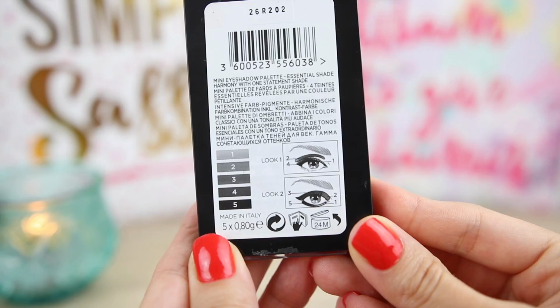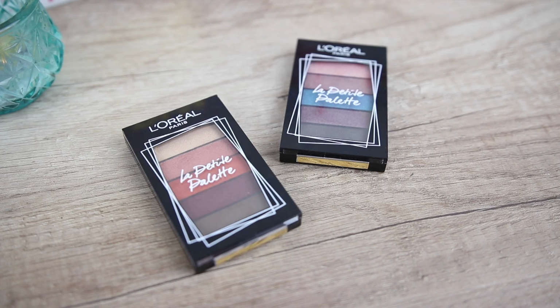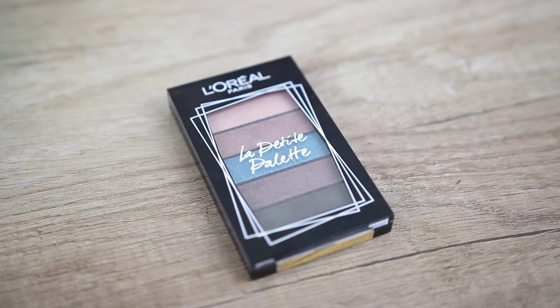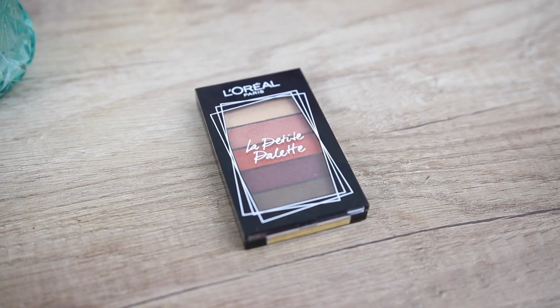On the back of the packaging, we have 2 different looks that we can create with this eyeshadow palette. This is useful when you don't know how to combine your eyeshadows, and we don't have any other information about this palette. On their website it says: mini size palette with maxi color impact, intense color payoff, velvety smooth formula that easily blends, petite palette size, perfect for your makeup bag.